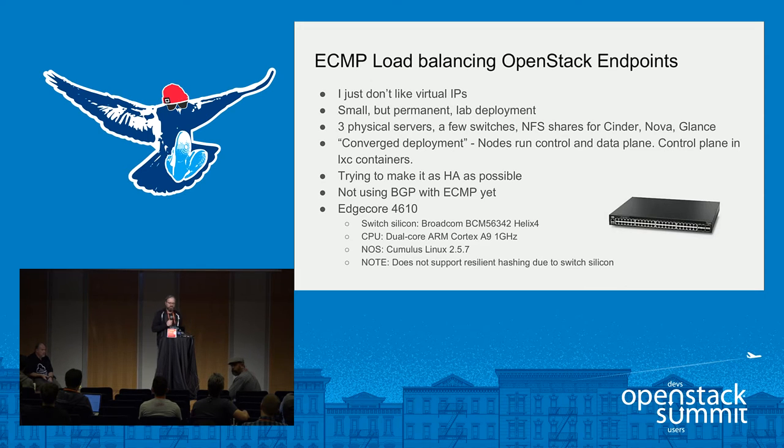In this particular example, unlike probably a lot of people in the room, this is a small lab deployment, but it's a permanent one, and we use it to test other OpenStack deployments. So it'll be like an underlying service cloud or undercloud. There's just three physical servers, with a bunch of switches attached because we do some pretty complicated networking stuff. It's a converged deployment, which is a little weird: I run the control plane for OpenStack on top of the hypervisors themselves, so there's just the three systems. And I do that using LXC containers.